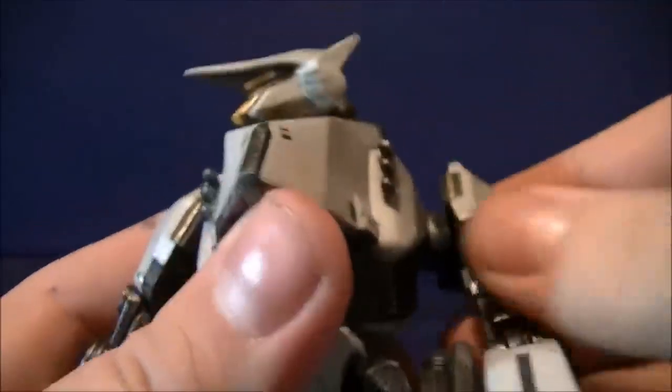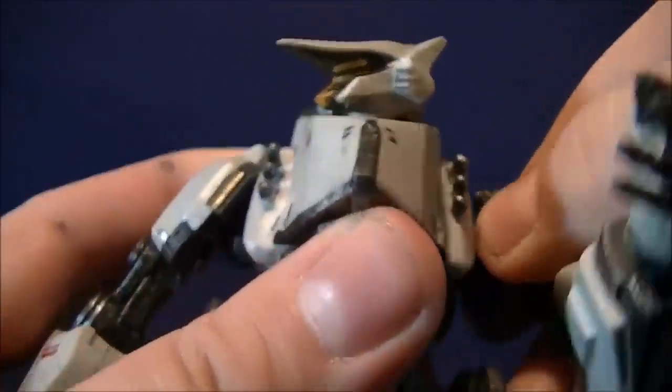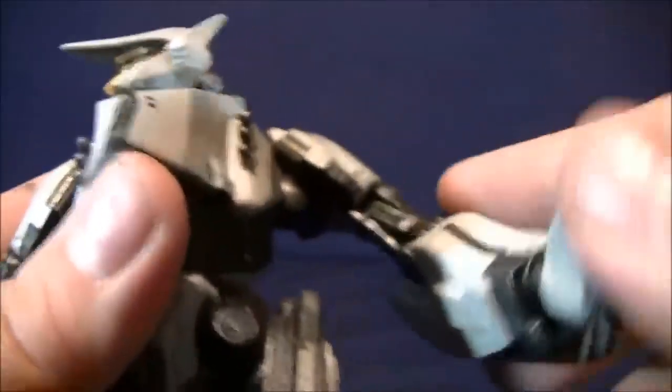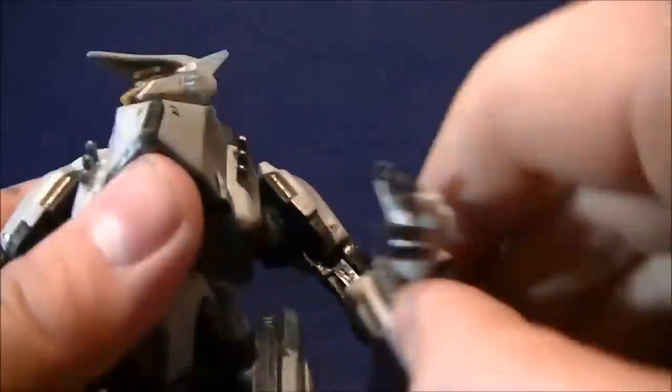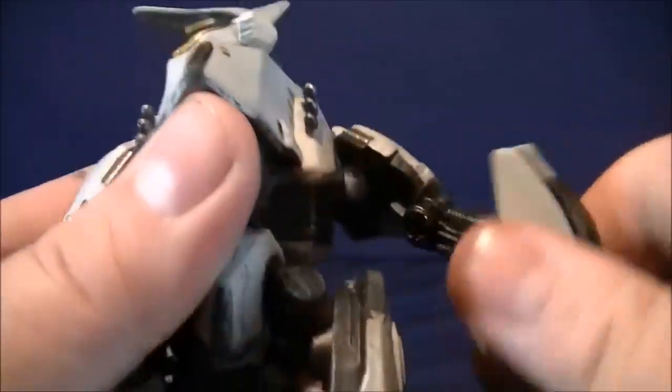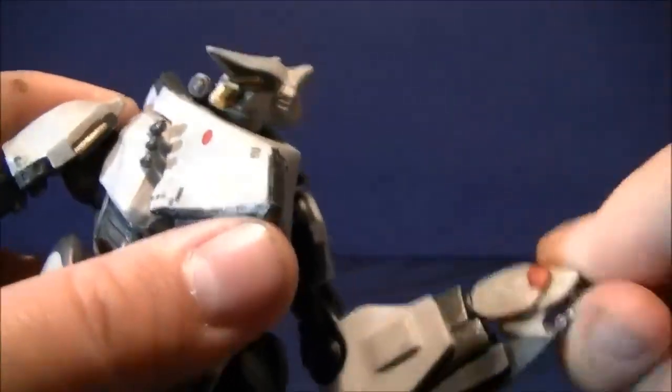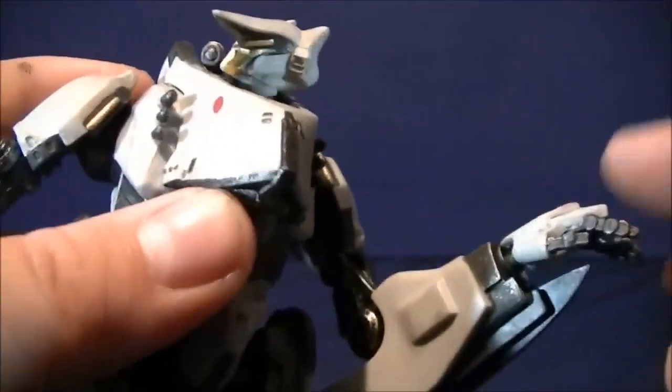For his arms, they got a hinge here so they can go up and down a little bit. Also can rotate, which is really nice. For his elbow here, it's a nice bend to it. Also has a rotation here at the upper part of his bicep. And then for his hands, they're also on ball joints, and they rotate all the way around.